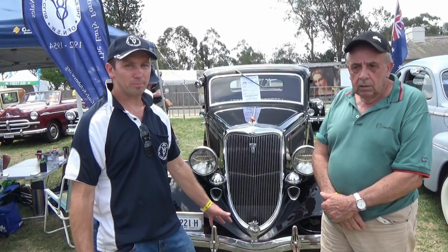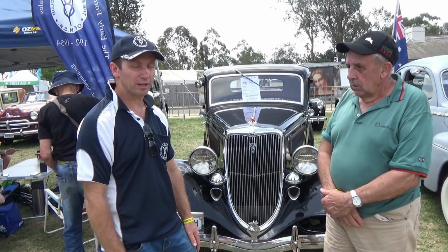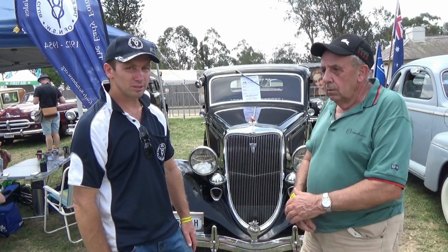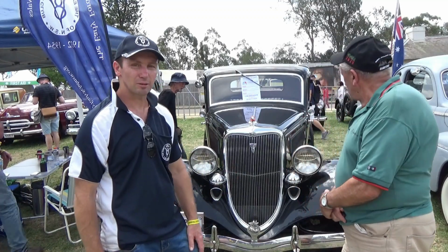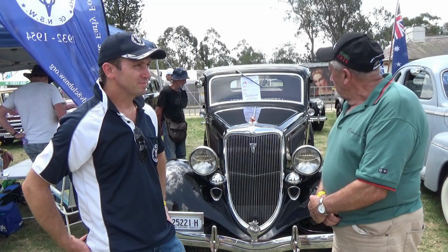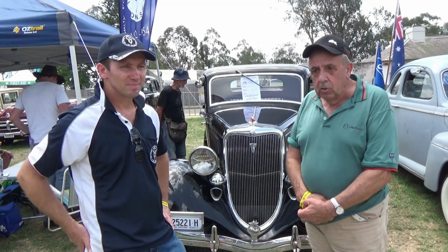Okay, we're here with Robert Masher again from the Early Ford V8 Club New South Wales. Welcome, Robert. Thank you again, Stephen. Robert's got this beautiful 34 coupe, and he's going to tell us a little bit about it. Now this coupe, again, the full history on it, since new.